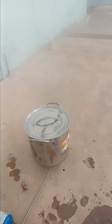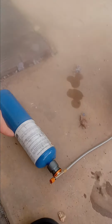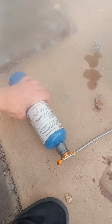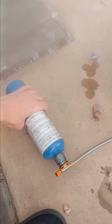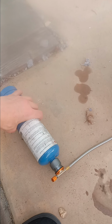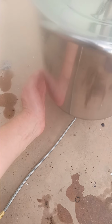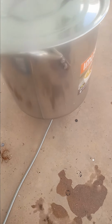Okay, so we're running into a problem. I think I might be running out of fucking propane. I mean, it still is cold. It wouldn't be cold to touch like this unless it had the propane in it. I think it still does. But it really sounds like the force at which it's pushing out the propane is getting lesser and lesser.